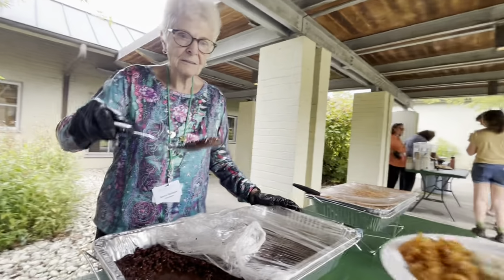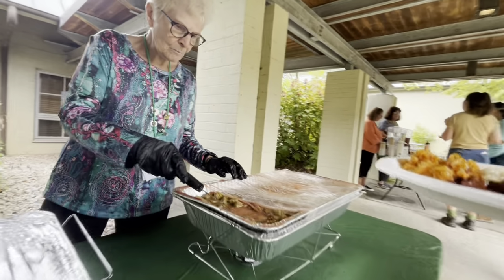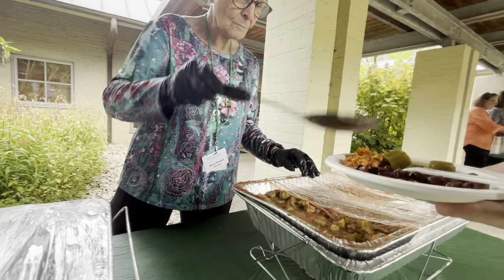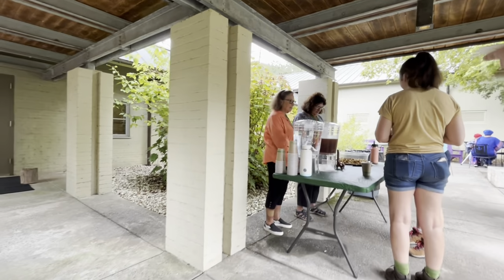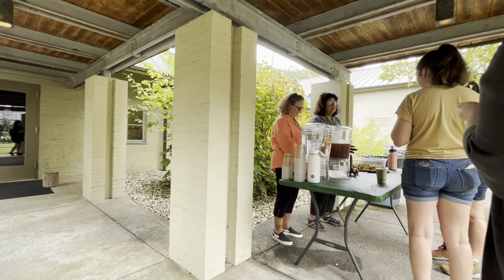Beans? Hi there. I would love some beans. All right. Thank you. Okra. Sure. Thank you. Yeah, we have two keepers. You get a little okra and a little rice? Yeah. You want one little piece of cake? Yeah, please.